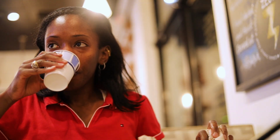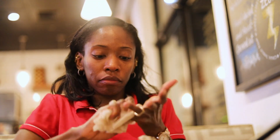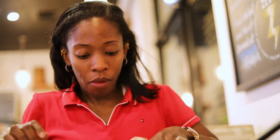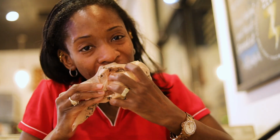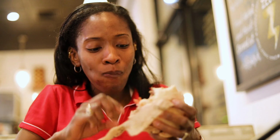I had a sip of their lemon water. They have several different flavored waters just to wash it down, and I went ahead and just dug in and enjoyed the rest of the meal. It's actually quite a bit of food. It's very filling, but I made it a point to go ahead and just eat the rest of the gyro.